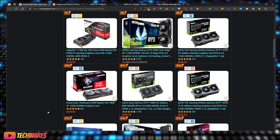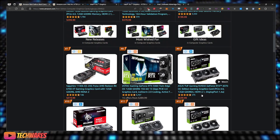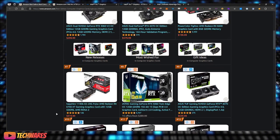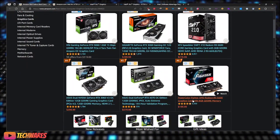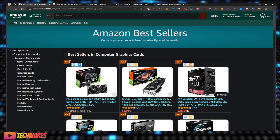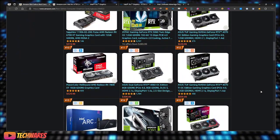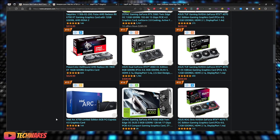So let's take a look at all the 8 gig GPUs. 310 right here. This one is, nope, not this one, not this one. Those are all 12 gigs. Look at that, $200 for the 8 gig GPU. Another 8 gig GPU, 220. So as you can see, none of the other 8 gig GPUs are $180, but the Intel Arc A750 is.